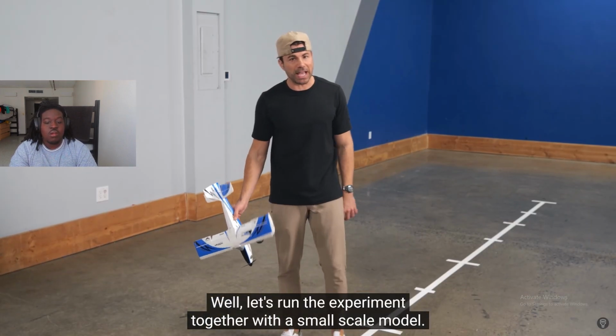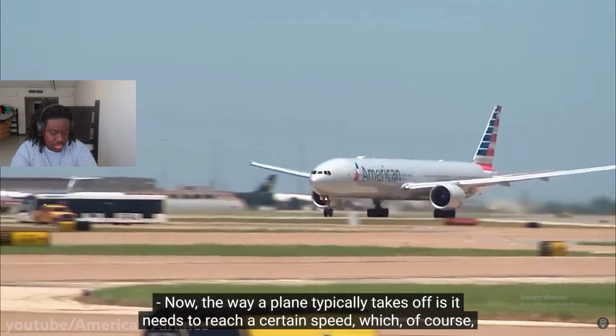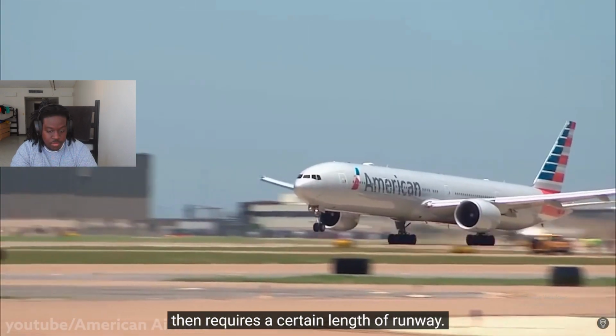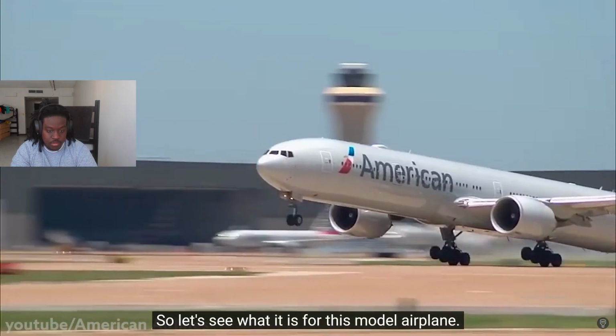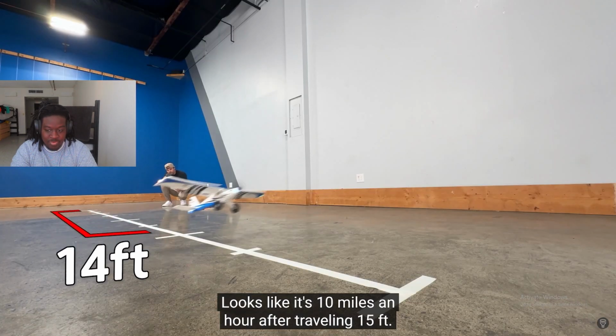Well, let's run the experiment together with a small-scale model. Now, the way a plane typically takes off is it needs to reach a certain speed, which of course then requires a certain length of runway. So let's see what it is for this model airplane. Looks like it's 10 miles an hour after traveling 15 feet. I don't think it'll work.